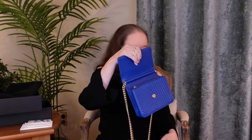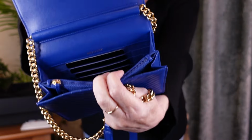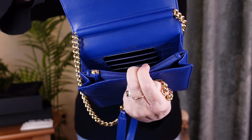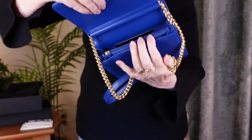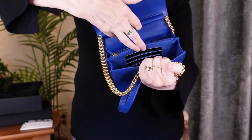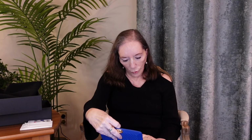It still has little cards in the back, where the credit cards go. I don't know if you can see them down here. It has a zip compartment there, and there's also a pocket in the front with more credit card compartments. So you could put 3, 4, you can put 4 in the back, 4 there, you can put 8 credit cards in.